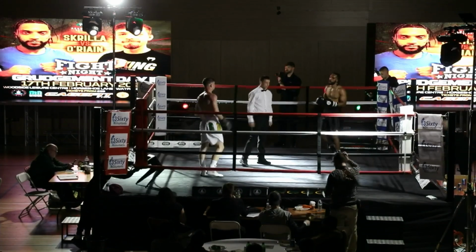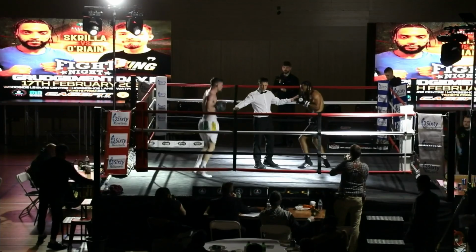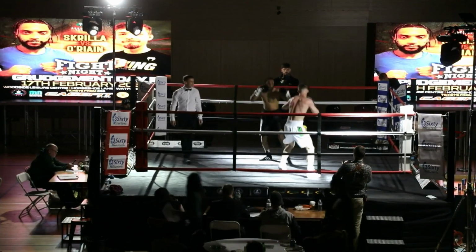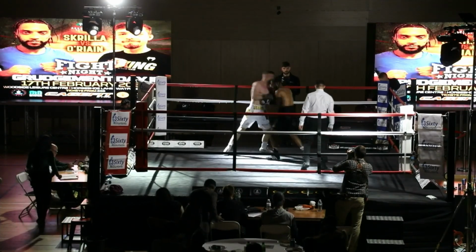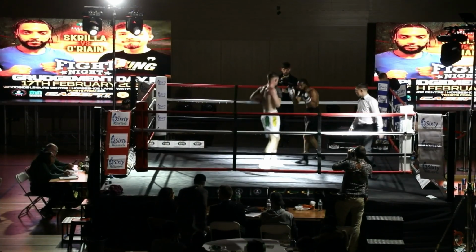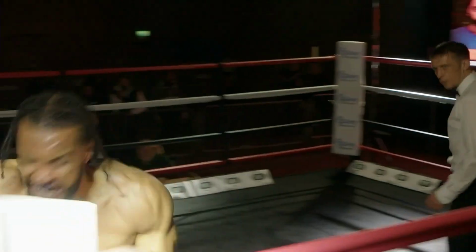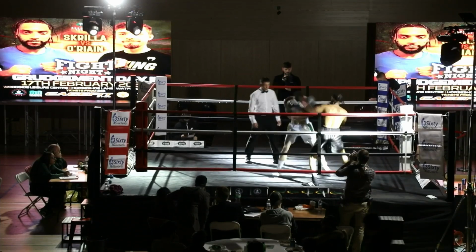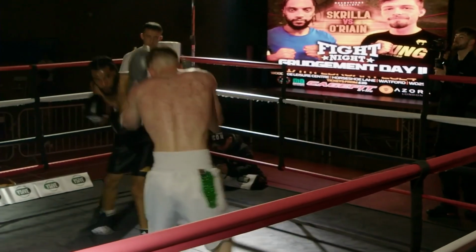Seconds out. Ladies and gentlemen, the third final round. Final round for these two guys here and what has been a competitive bout so far. All to play for in this last round. Big swing and a miss. Coming up short there was Osman, but he throws it again, and he lands a right hand there. Osman knows that he needs to put it on the line here a little bit, and he's doing that.